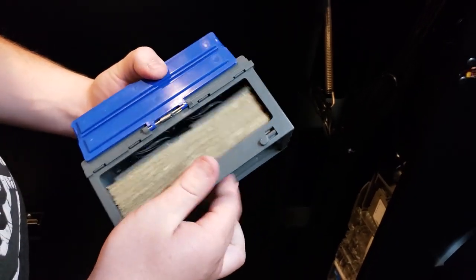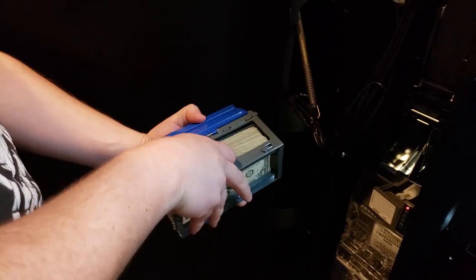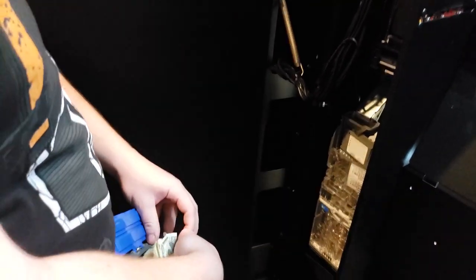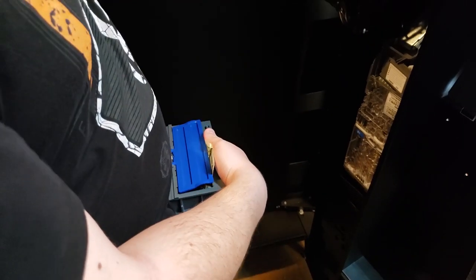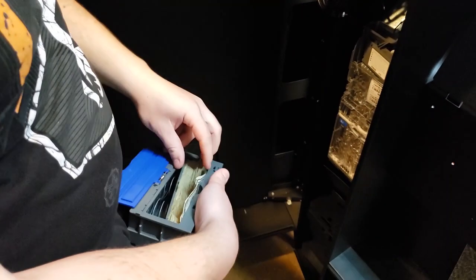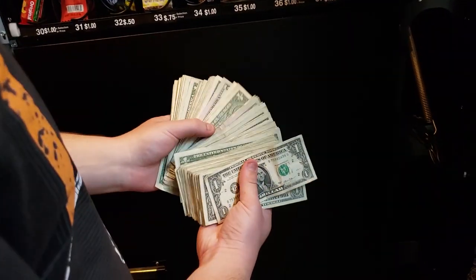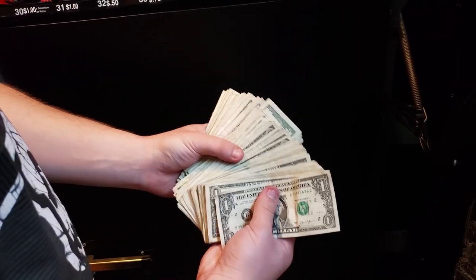Oh, goddamn! Holy shit. Can't get it out. 1 week. That is insane. Holy fuck. Go through all that money. 1 week. See some fives in there, bro. That's lit.